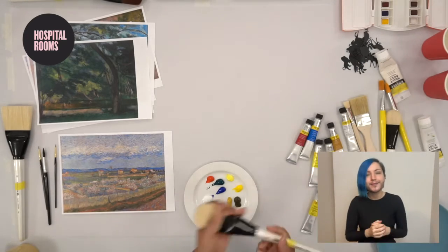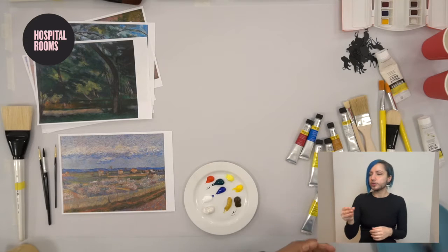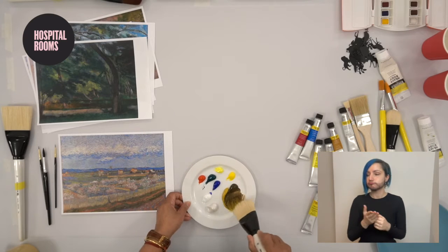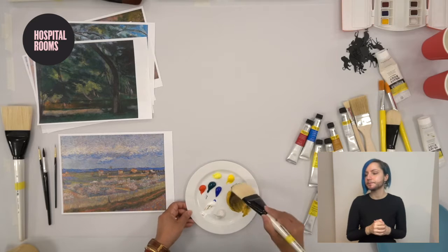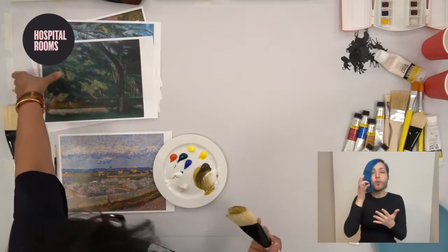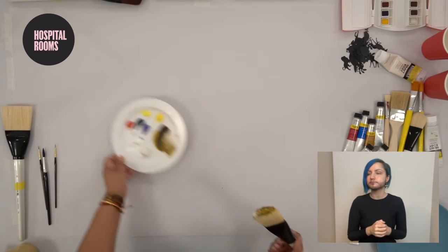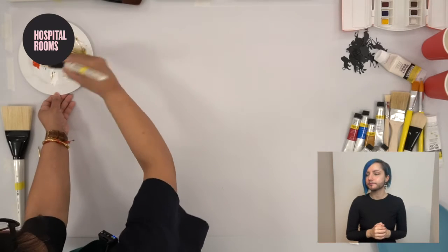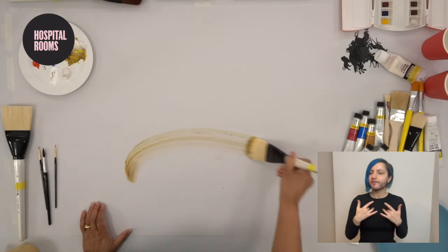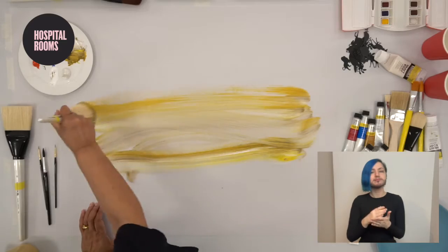So I'm going to just take, for me, a beautiful large brush. It's very exciting. And what I'm going to do is just to kind of mush it around a little bit and mix the colours. Make some space. And just to kind of drag things across, I'm going to make my brush quite wet and just see what happens in that space.